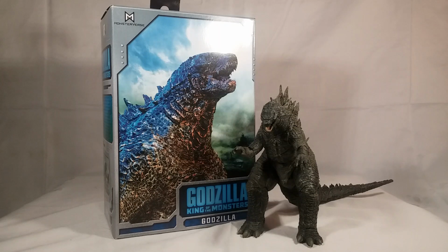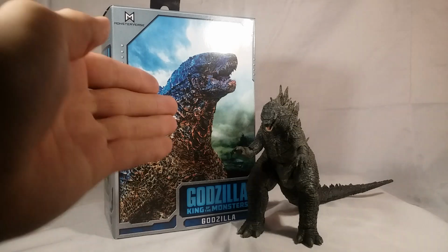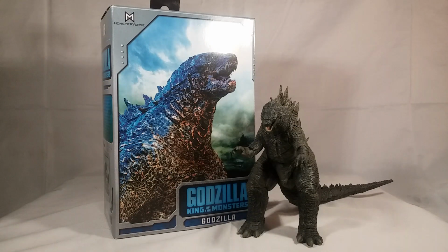So that is number 15, the King of the Monsters Godzilla. And obviously, King of the Monsters was such an awesome movie, and I really, really love Godzilla's design from this new millennial version of Godzilla. I really like this look for Godzilla, so I love having a figure of him in this look.